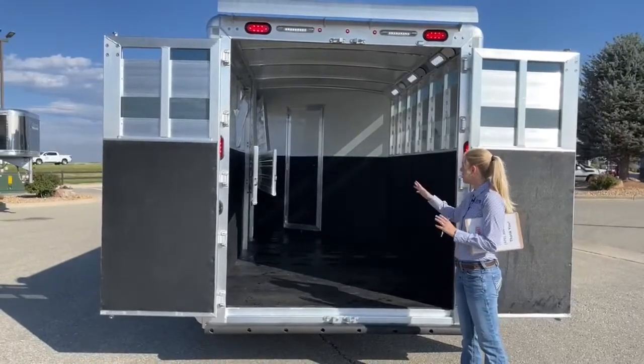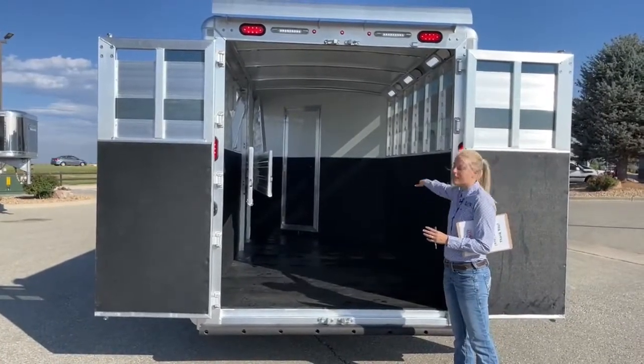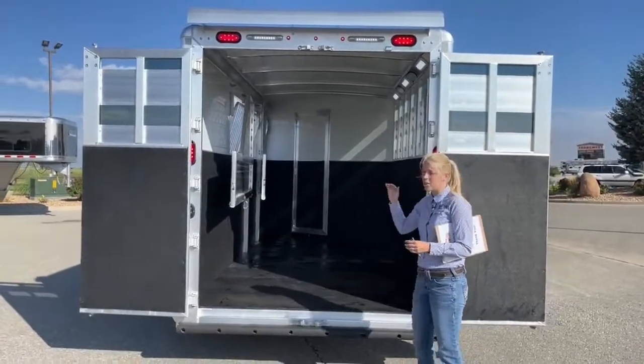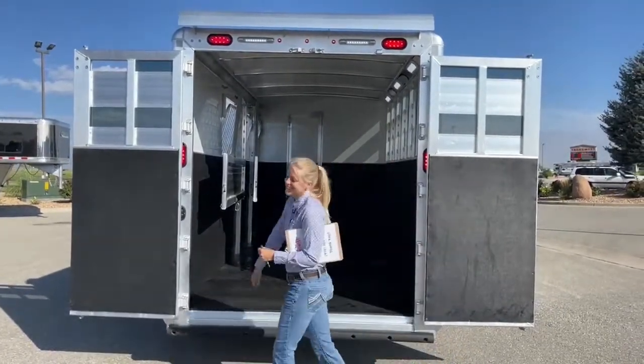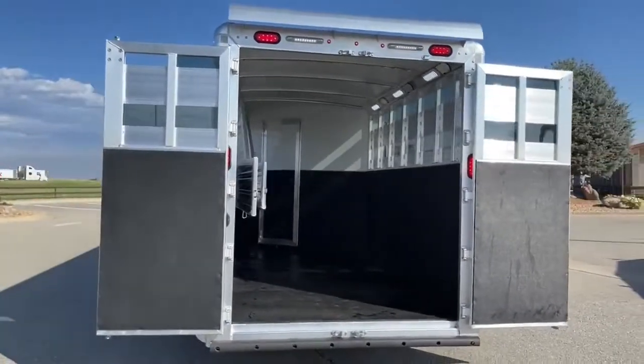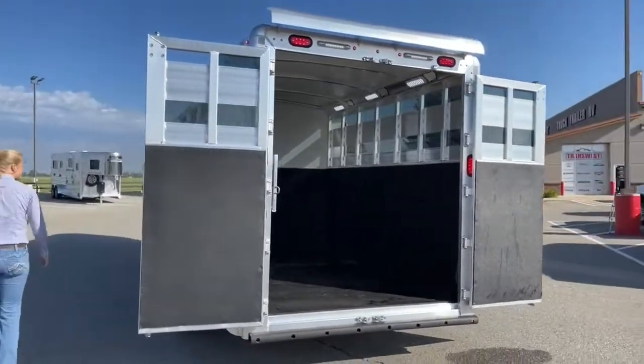But in that respect, they are heavy. We want to keep them in that place so that on the road, as you're traveling, they don't get that abuse. Nice thing is this is an air ride trailer, so they're going to wiggle around a lot less than other dividers.